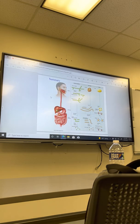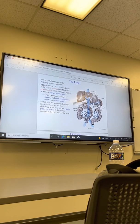And then the summary charts I'm not going to go through, but they're good to look at it because in one view you can sort of see all the different types of compounds, where they're absorbed. How much time have we got? Like 2 minutes here. Okay.